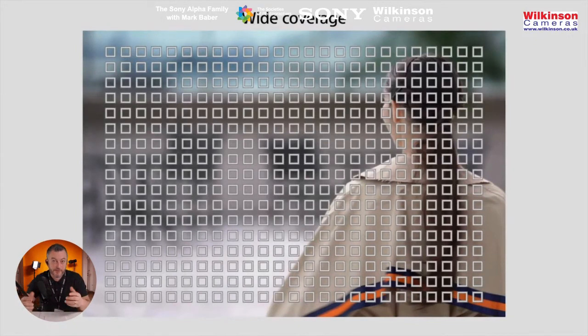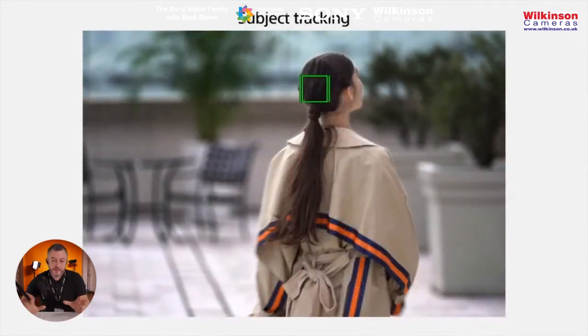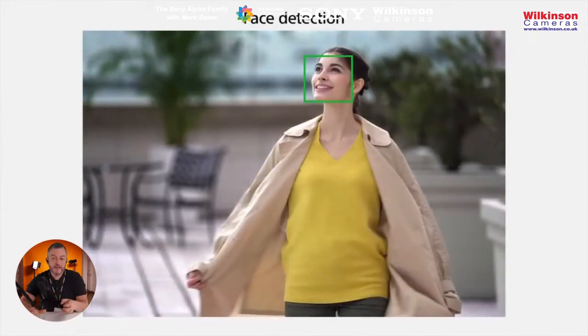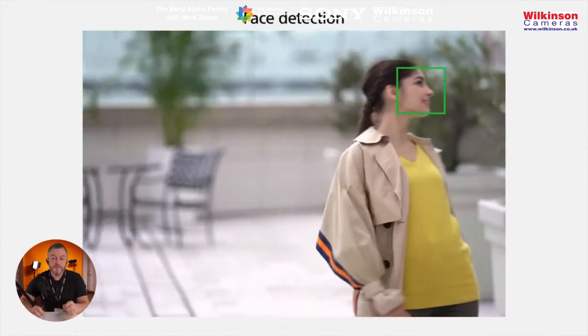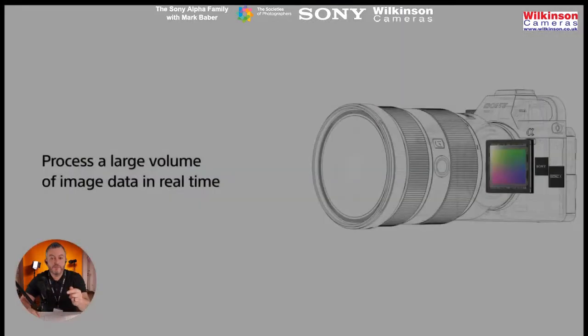So you don't have to think about this, it's actually happening as you do it. So this goes into a bit more detail. Whilst you're covering that sensor, it's found the lady's head, it's found her face, and then it finds the eye. And this is happening again so fast that it just happens in the camera.